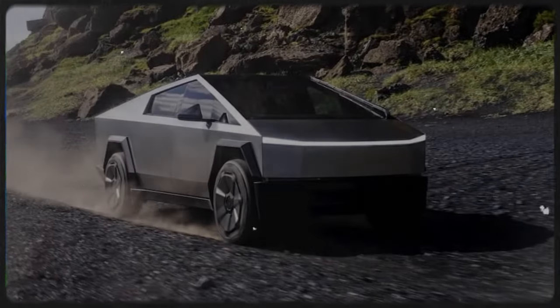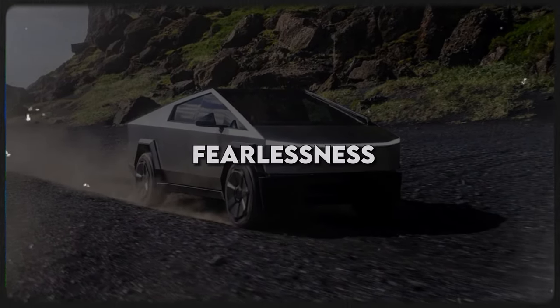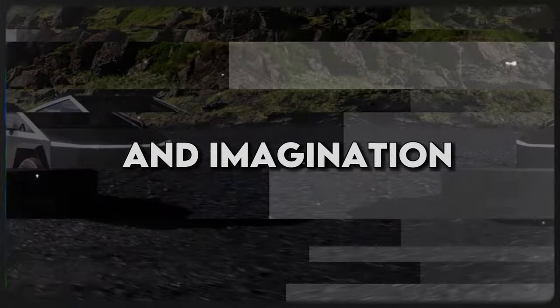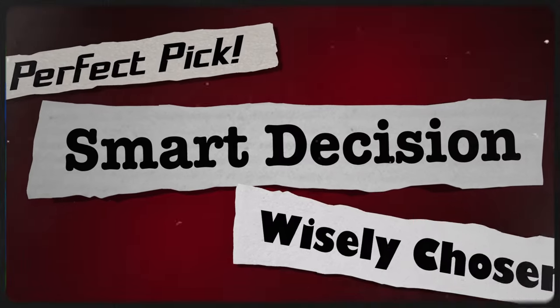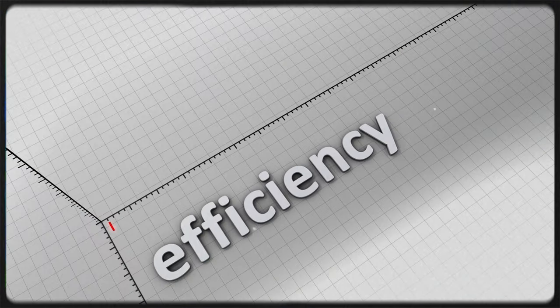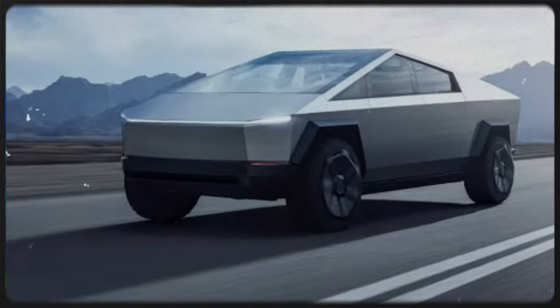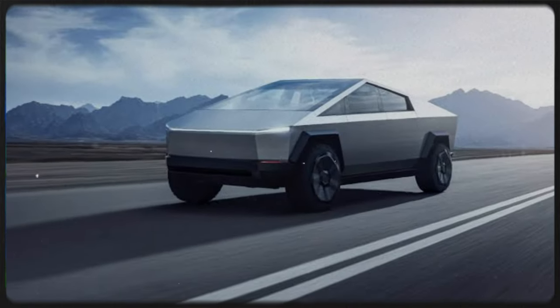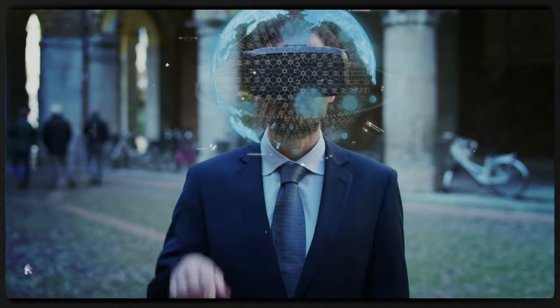The Cybertruck is far more than just a truck. It's an embodiment of Tesla's fearlessness and imagination. It's a testimony to the strength of thinking outside the box, questioning the norm, and expanding the frontiers of what is possible. That's not for everybody. But for those who don't mind being different, who deem efficiency, usefulness, and security paramount above all, Cybertruck is a truck like none other. It's a fleeting peek into the future, but the future is electric, and is undeniably thrilling.